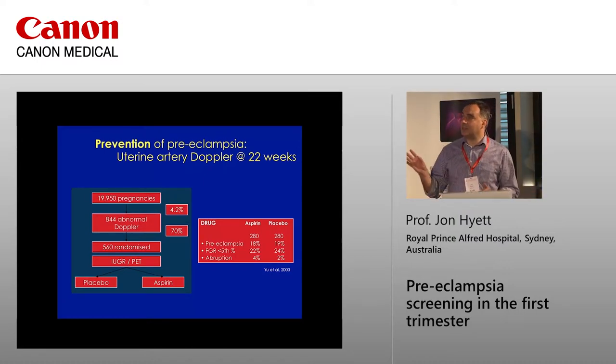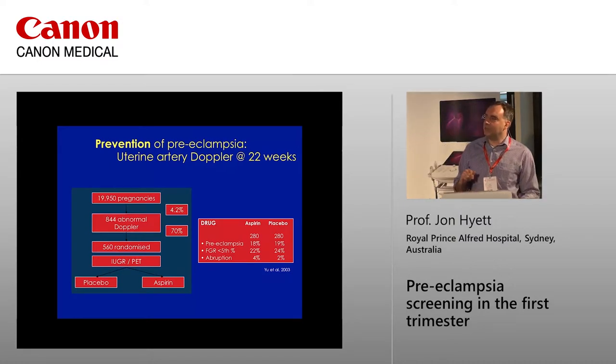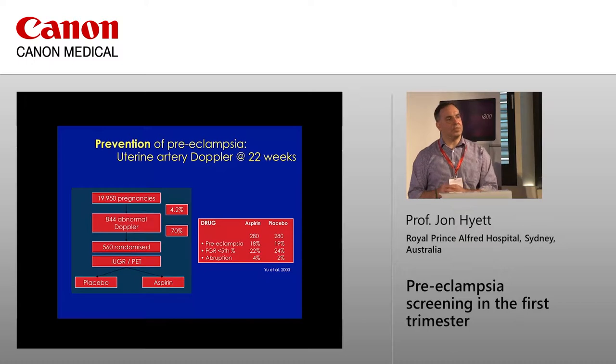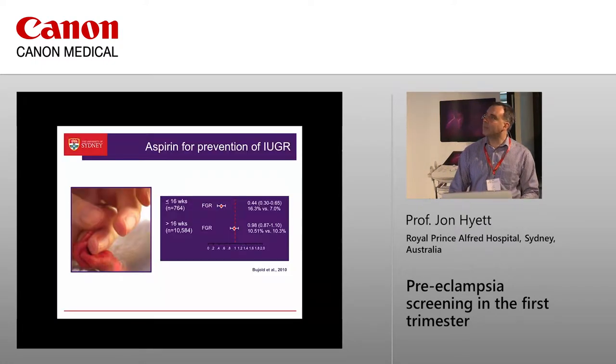The second thing is actually, although it's not significant and it wasn't an endpoint that had been set out as a primary endpoint, it looks as if there's a small increased rate of abruption in the aspirin group here. And that's actually consistent across the literature. If you start aspirin later in pregnancy, it seems to be associated with a small increased risk of abruption. Whereas if you start it very early in pregnancy, it seems to be associated with a reduced risk of abruption.